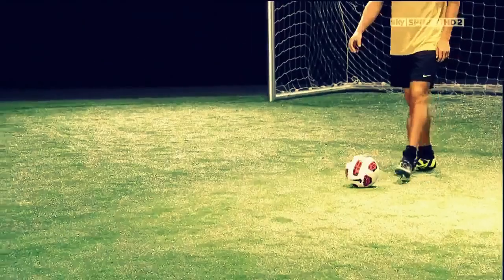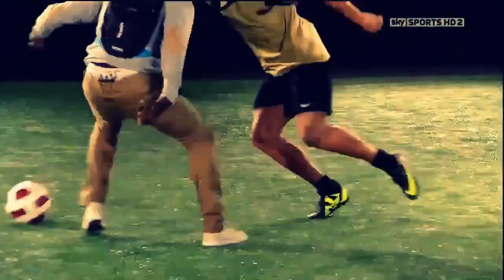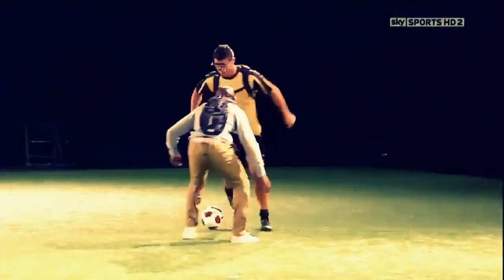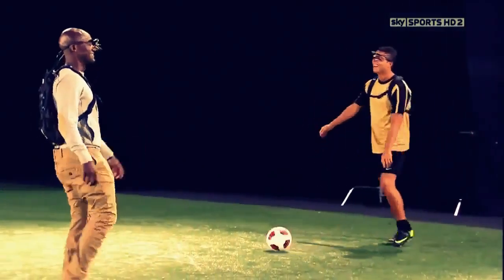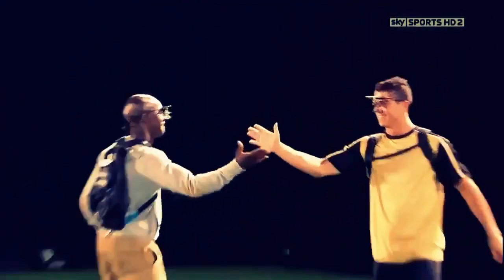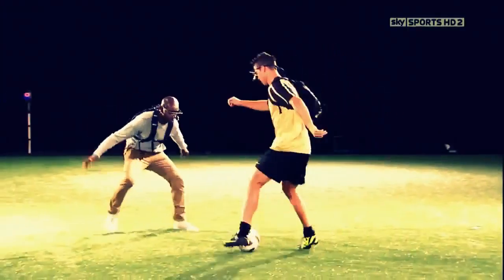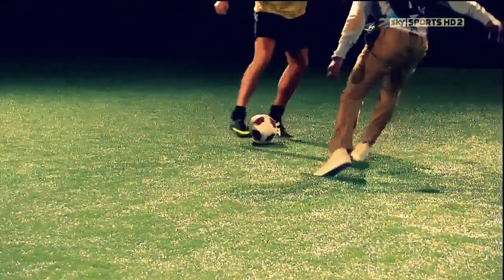Okay, let's see if you can keep that ball 5 seconds away from me. Play. That's good 5 seconds, that's a good 5 seconds. That is quality. There's no doubt that Ronaldo's feet are fast and effective, but what part does his mind play in this ability?